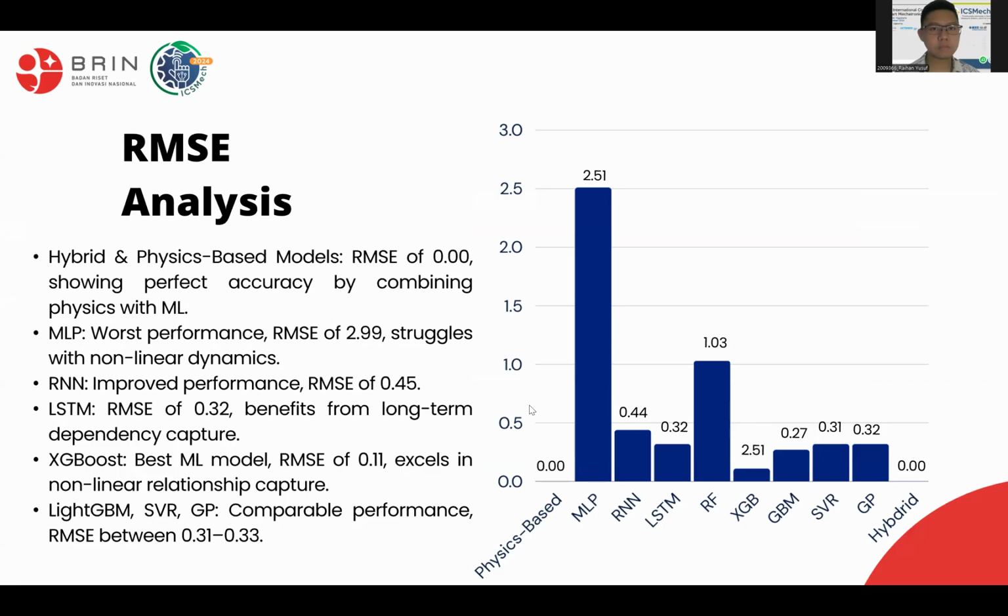Among the machine learning models, LSTM excelled in handling time series dependencies, with RMSE of just 0.32. LightGBM showed robust performance with the RMSE of 0.27. Other models like MLP, Random Forest, and XGBoost had higher errors, indicating challenges in capturing system dynamics.